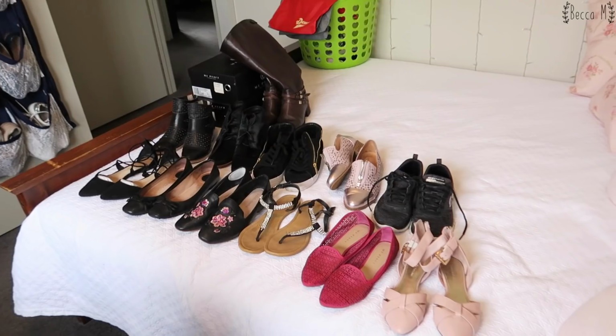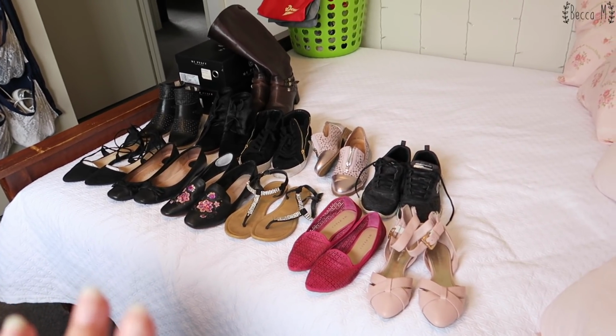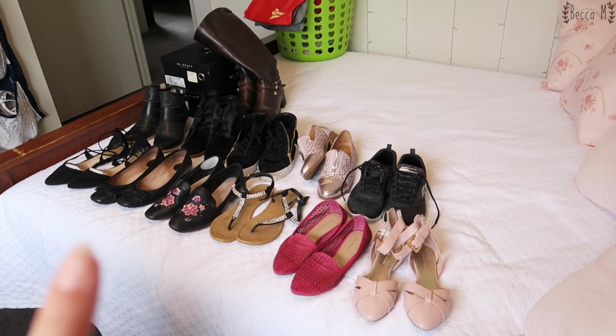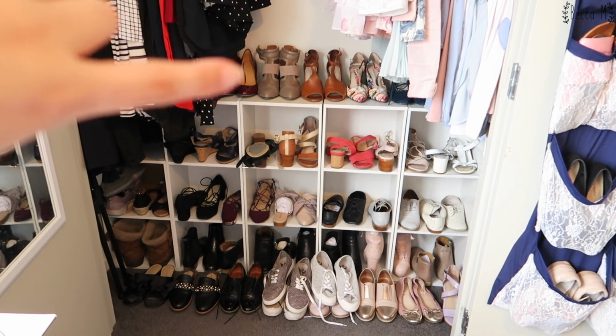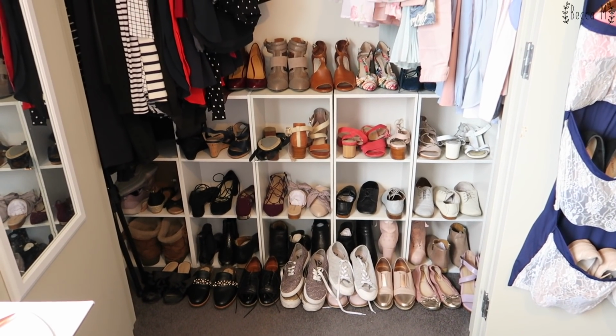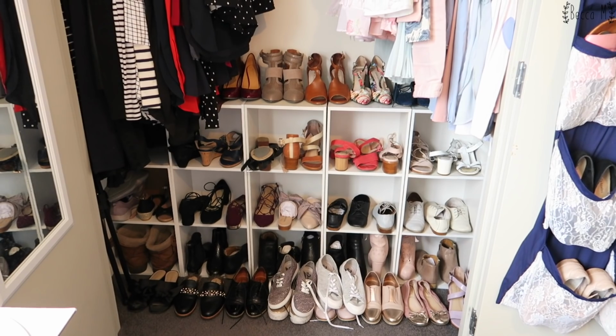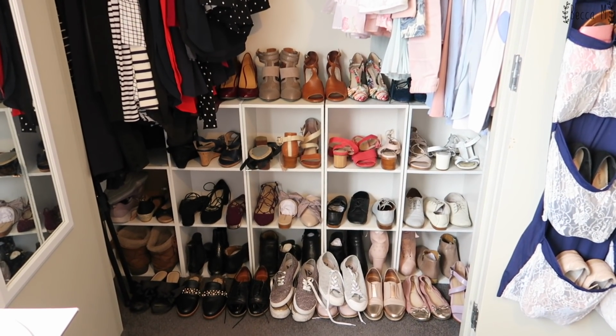I don't actually know. Okay, so this is where we're at so far. All of the things on the bed are what I'm going to be either selling or donating, so that is 14 pairs there. In the wardrobe, the top layer where it's not supposed to have shoes and the very bottom layer where there's not supposed to be shoes, those are all of my maybes. So I have 13 pairs of maybe shoes that I may sell or donate, or I may keep. I am not quite sure yet.